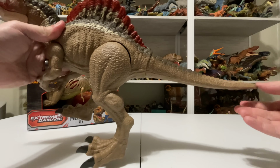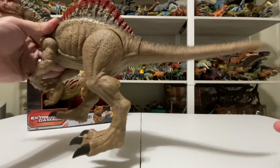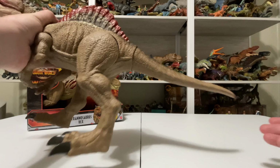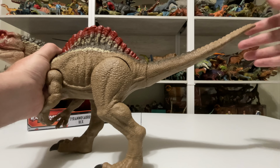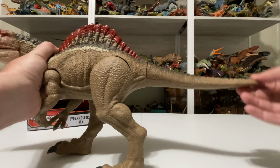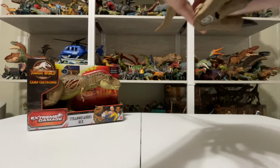I would say this tail is very loose. I've seen people complain about that, and they're not wrong. This is a very loose tail. It doesn't really stay in place. You can see how it just falls. Mine's a little bit better, but I've seen some that are really loose. And this one is certainly looser than most Mattel toys.